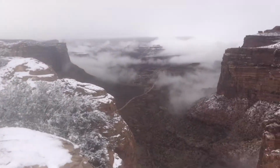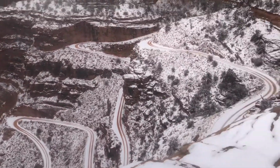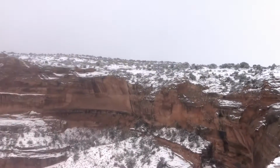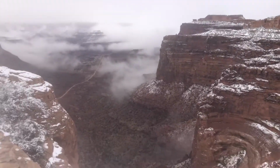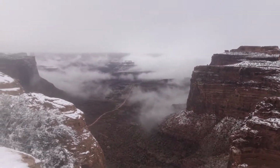Alright, looking at Shafer Canyon right now, that road down there. So we're going to be driving soon. The weather is finally clearing up a little bit. You can actually see a bit. Heck, you can even see the sun. But now we're gonna do some off-road driving, head toward Moab and Corona Arch. Hopefully we'll enjoy our hike there. A bit cloudy at Canyonlands, but undeniably beautiful.